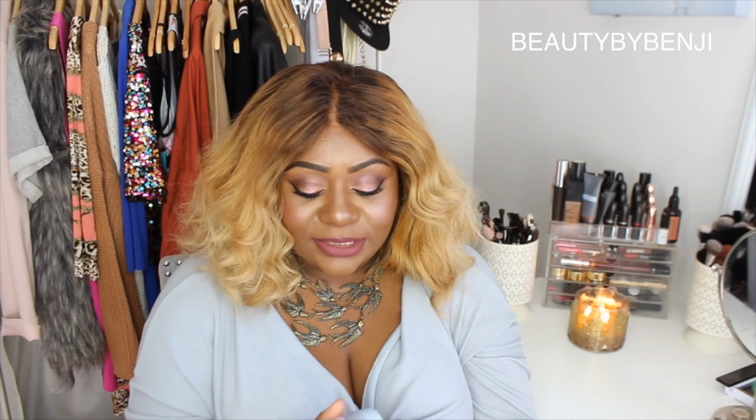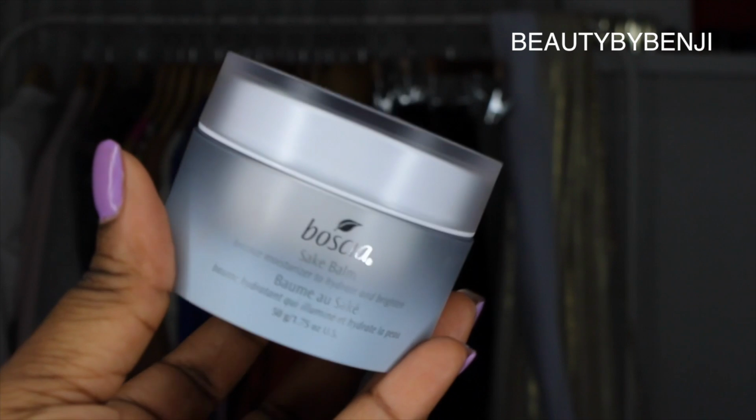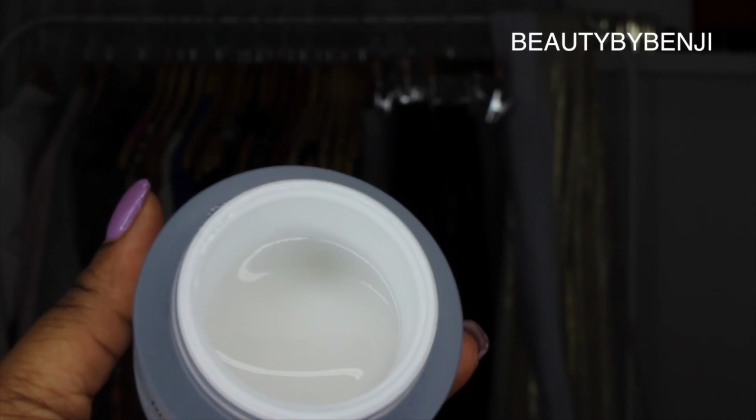Next thing I've loved is this moisturizer by Bosha. This is called the Saki Balm Moisturizer. So I have loved this moisturizer. It's like a gel type moisturizer, and I tend to favor gel moisturizers more than any other one. I have oily skin, so it just seems like gel moisturizers, they absorb quicker into my skin, but they keep my skin moisturized. This one leaves my face feeling so freaking soft and just not greasy, but just moisturized at the same time.